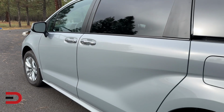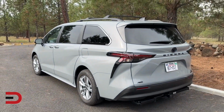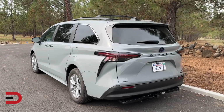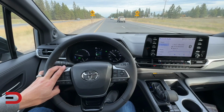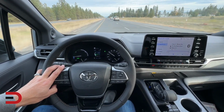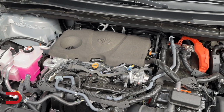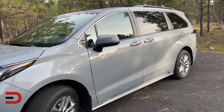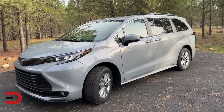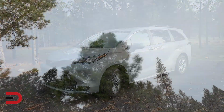The 2024 Sienna has broken the minivan mold by offering impressive fuel efficiency with its hybrid powertrain, achieving 36 miles per gallon in combined city and highway driving. Pretty impressive, right? It's a standout in this segment where V6 engines dominate. This minivan even provides all-wheel drive by adding a third electric motor to the rear wheels, making it an excellent choice for areas with wet weather.